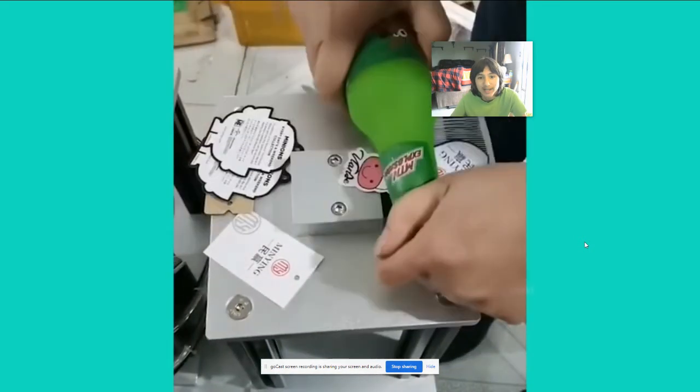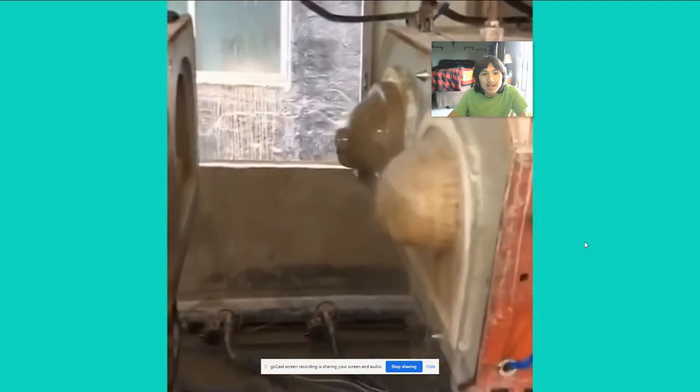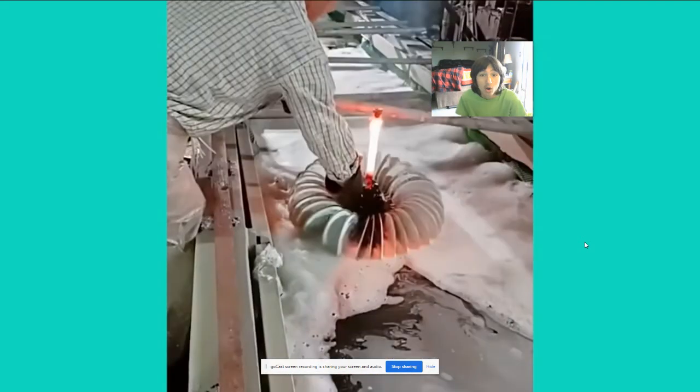What are you making? Are you using a bottle to make those? Is that how they make toilets? Oh, look. That's how they insert the buttons onto the jacket.